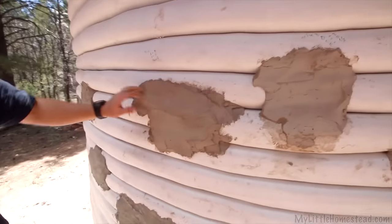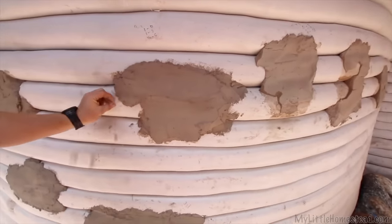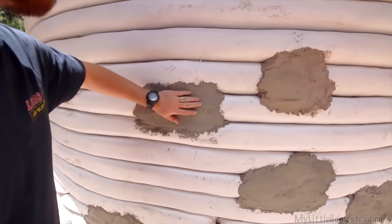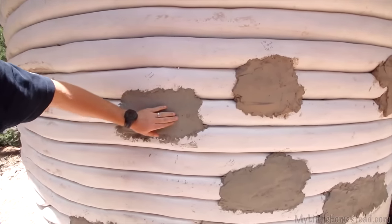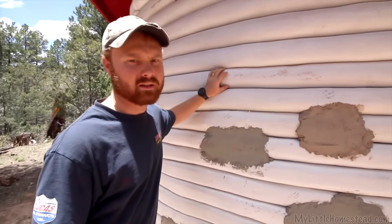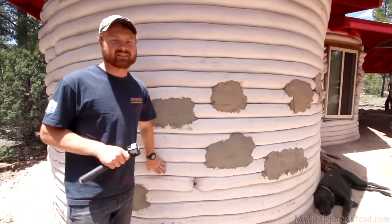And then we kind of go up again, and you can see it's getting better as it goes along, with less cracking. It sticks a little better to the walls. This is just sand and cement. This one was the ratio that if you were to buy stucco, it would be a 3-to-1 ratio. But it's expensive, and it's going to be unnecessary for this.